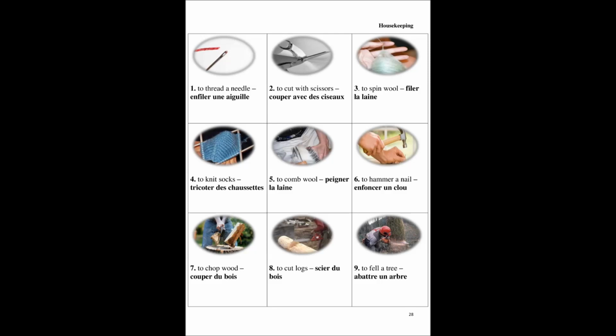The chapter Housekeeping. First illustration: to thread a needle. Enfiler une aiguille. Second illustration: to cut with scissors. Couper avec des ciseaux.